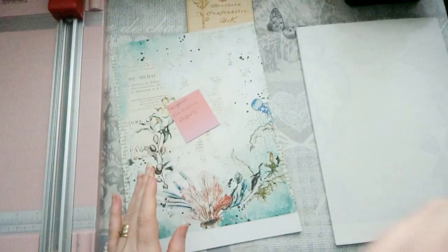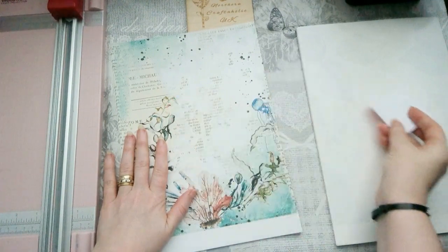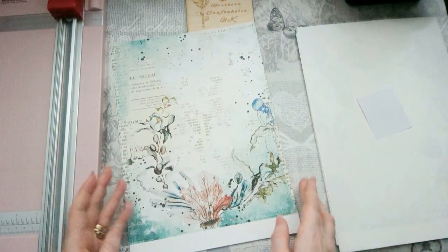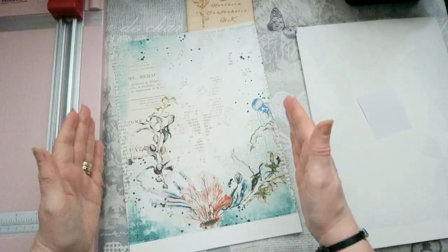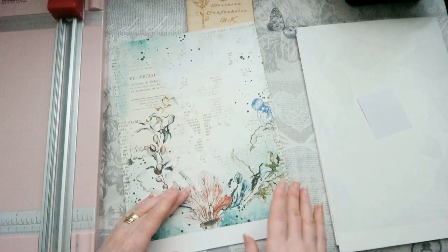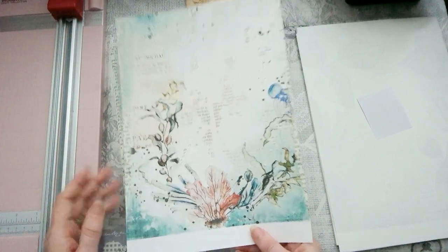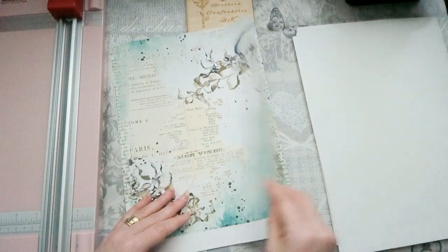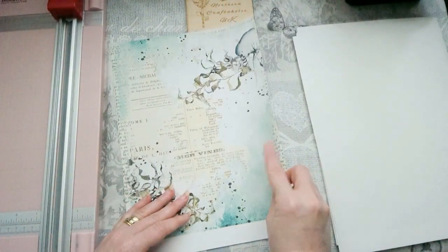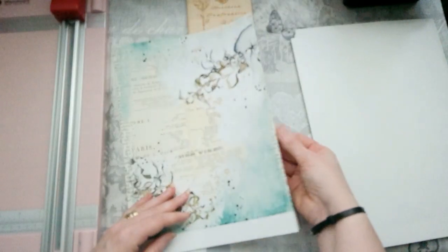Let me focus again. Right, so this is the gorgeous Oceana papers. They really are gorgeous. Again, they were printed full, borderless. How stunning is that? And again, these ones are on more like presentation paper. It's not the matte photo paper, but it's kind of the same thickness and quality.